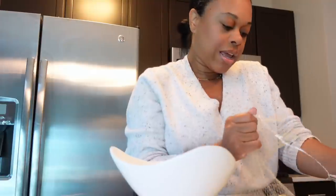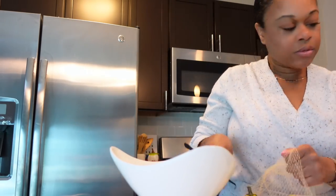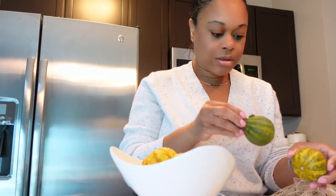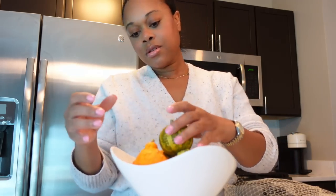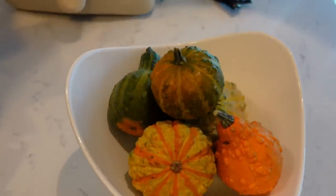I'm gonna go ahead and open this. Seth, can I see those scissors? Actually, never mind. All right, so let's see. It's cute. So I'll just have these out on the counter like this. I think it looks really good. So we'll just have that there for some fall decor.